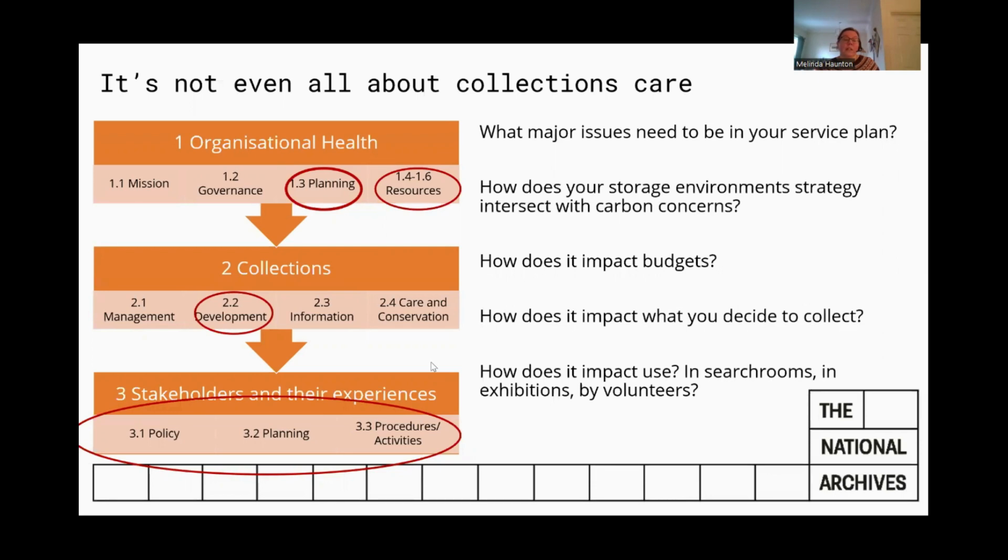Equally, this is why I've highlighted collections development as a question with one of my red circles here. It might be about what you take in and what you are able to preserve. If your collections are largely paper-based and you've got a repository that's performing well for that, and someone offers you something in a rare and fragile format, is it ethical to acquire it? So do you need to have something in your collections development policy that says, we don't take this kind of thing, or we might be able to take it, but you have to understand we're not guaranteeing that we can keep it in as good conditions as we do for paper-based collections or whatever your specialisms are.